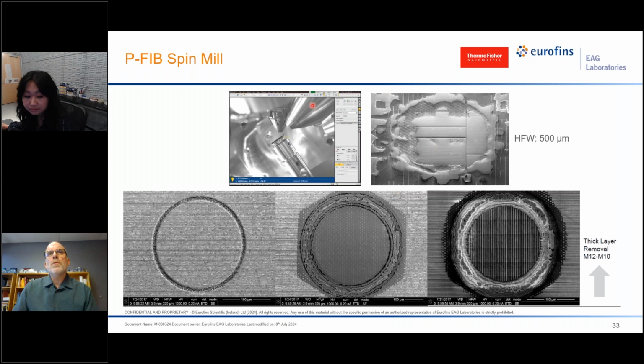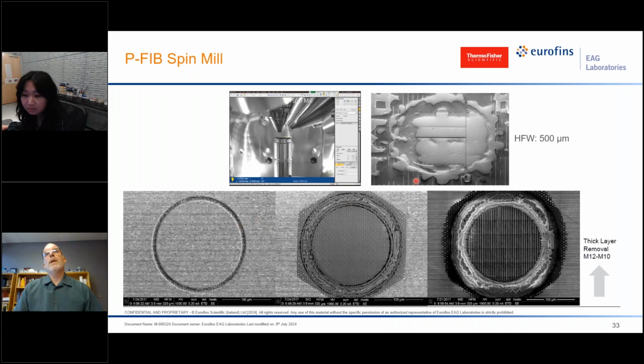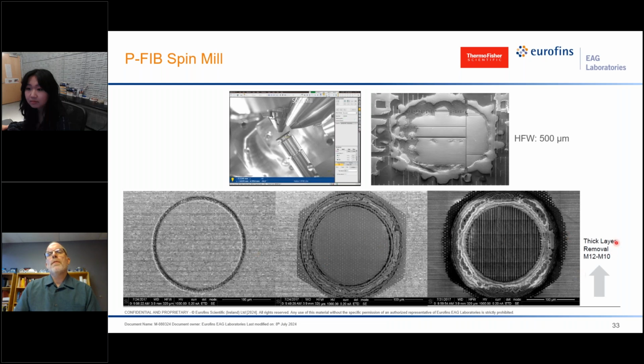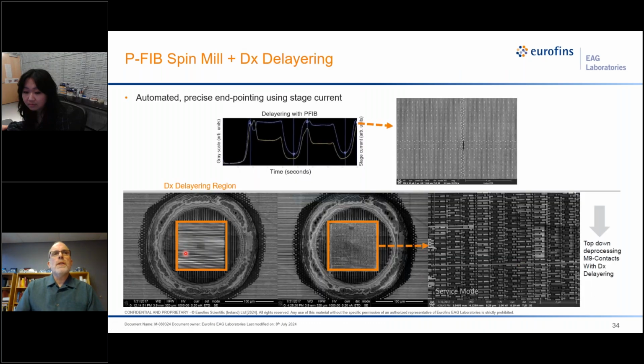So for the bulk layer removals, we can use a technique called spin mill. In this case, the automated software rotates the sample during milling to remove large planar areas of material, so we can get down to the specific layers that we're very interested in, the deeper layers. This gives very good uniformity over, in this case, 100 micron diameter or so. And then from there, we can use PFIB plus DX delayering to go down through this region in the center here, and we can use the stage current as an endpoint detection, so we can stop abruptly right at the beginning of the next layer. And then we can use the SEM and the dual beam to image with high resolution the structure that we're interested in.